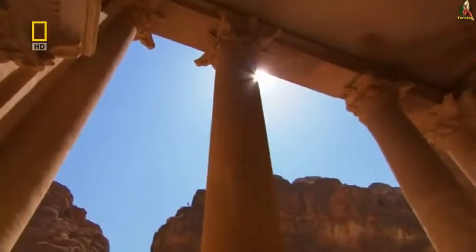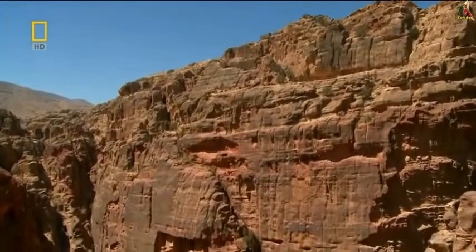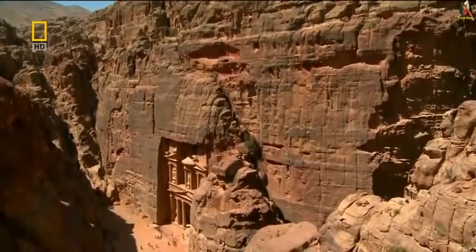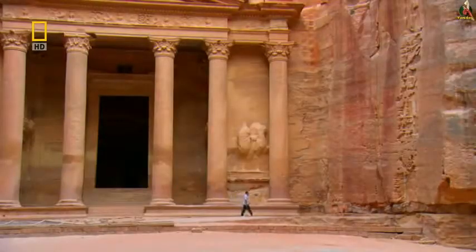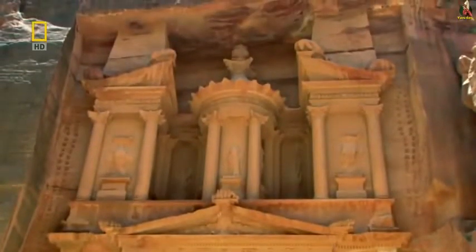The challenge facing the builders was enormous. Experts wanted to work out how they could scale the near vertical cliff to the height of the Kasne, 39 meters. One researcher is re-examining the clues. We have 2 rows of square slots in each side of the cliff. Dr. Shaher Rababa, a leading expert on how Petra was built, is focusing on a set of slots to the sides of the Kasne.